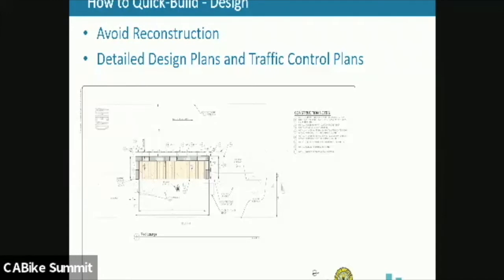Continuing on with the design. This is the Glendora parklets. When we were looking at installing the 8 parklets throughout their village, we went out to the field and assessed the site. We wanted to ensure that we weren't doing any reconstruction. You want to avoid reconstruction with your quick build projects. The goal is to provide safety improvements between the existing infrastructure, curb to curb. So you don't want to impact drainage, and you want to make sure that you provide detailed design plans, and traffic control plans are also going to be needed to install the project.